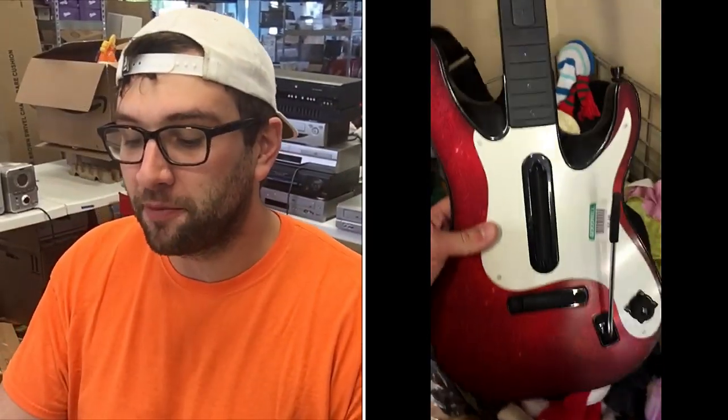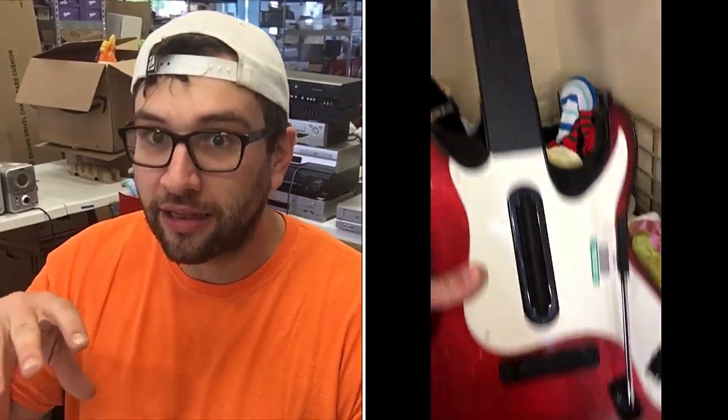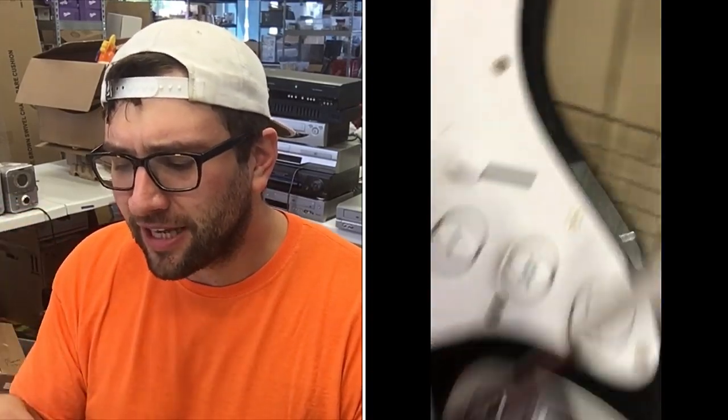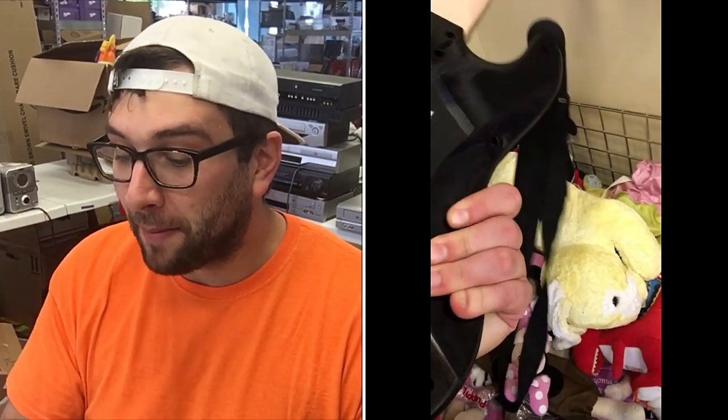Someone was sneaky. I would guess it's an employee who works here, and they wanted to put these guitars in the plush bin in the hopes nobody would see them. I saw them, so I'm buying that Guitar Hero guitar for sure. That's the Rock Hero, Band Hero, whatever it is. But these are Wii, you can tell by that little icon right there, Rock Band guitars.